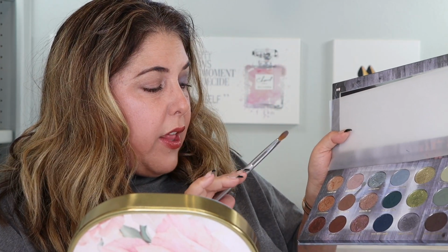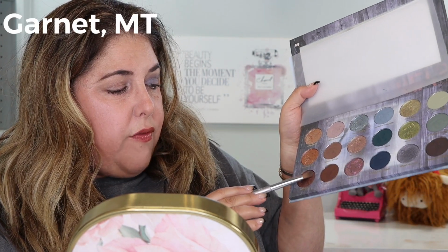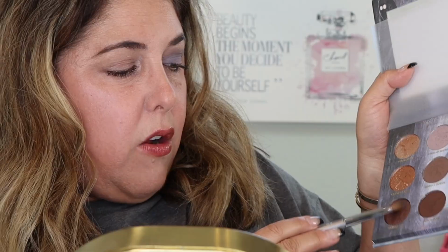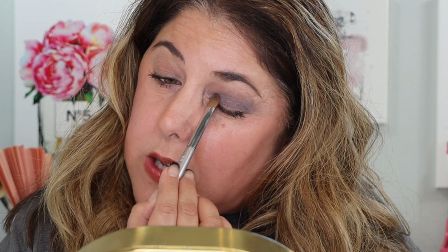Isn't that pretty? It does kind of feel like these are Halloween-y colors. Spooky season colors. Okay, let's get into some of these metallics. I'm going to keep this brush in my hand. I could do this with my fingers, but we're going to go in right here, and I'm just going to see if I can just kind of pack it on by pressing and smoothing with this brush.